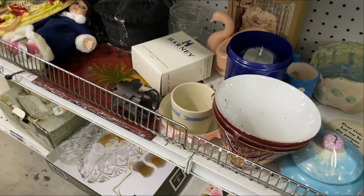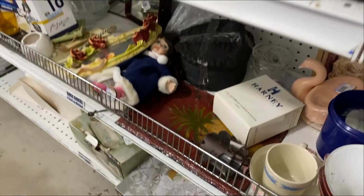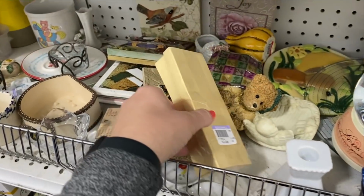Let's see what else I found. What do we have down here? This was such a quick trip that we took.